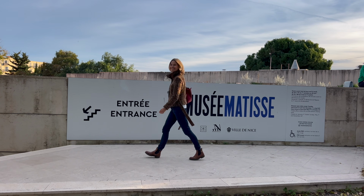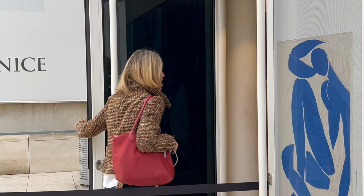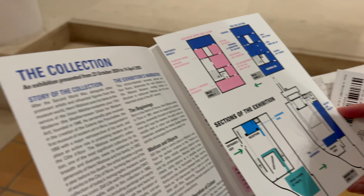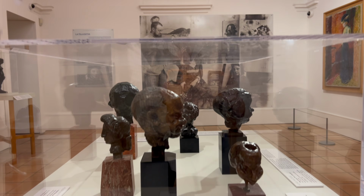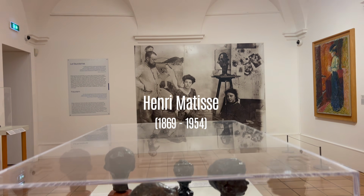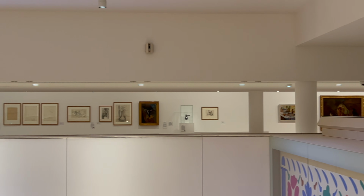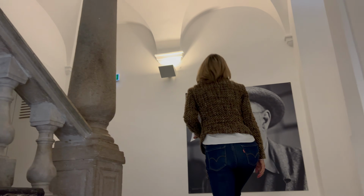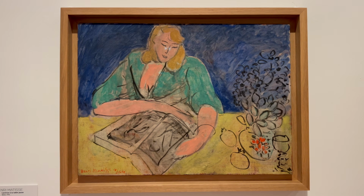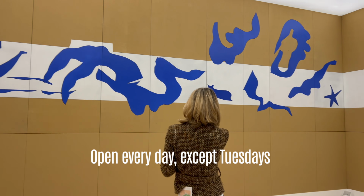But now, back to Matisse. Head to the contemporary underground extension to enter the museum. Inside you'll find 4 floors and 1,200 square meters showcasing a colorful journey through Matisse's artistic legacy. Although born in northern France, Matisse spent the last 30 years of his life mostly here in Nice. One of the 20th century's most influential artists, alongside Picasso, Matisse is celebrated for his bold use of color, masterful drawings, and cut paper collages.